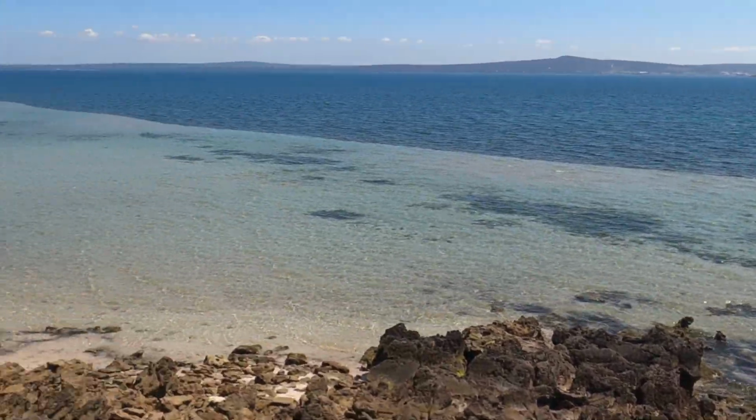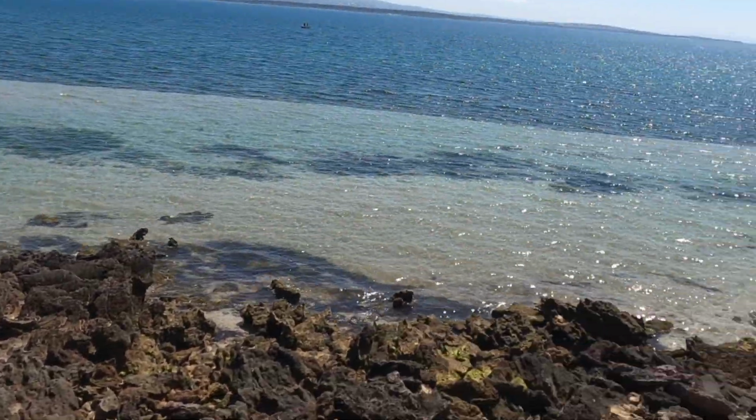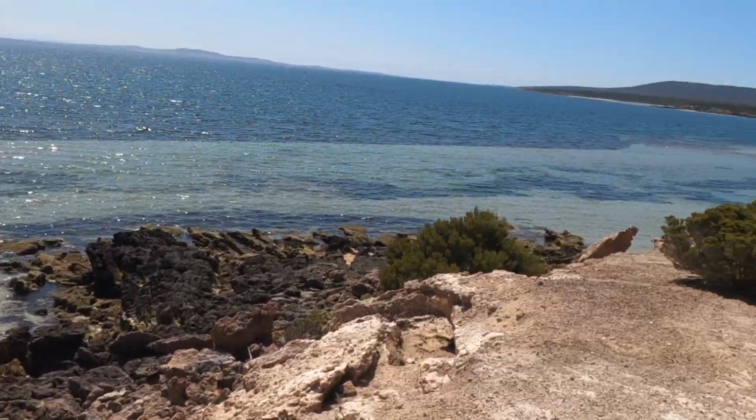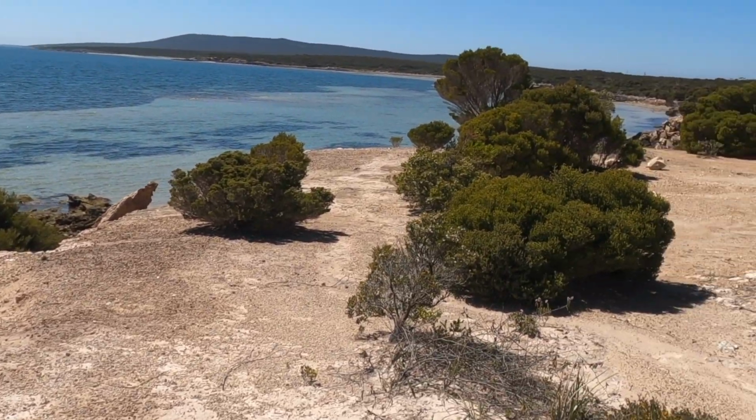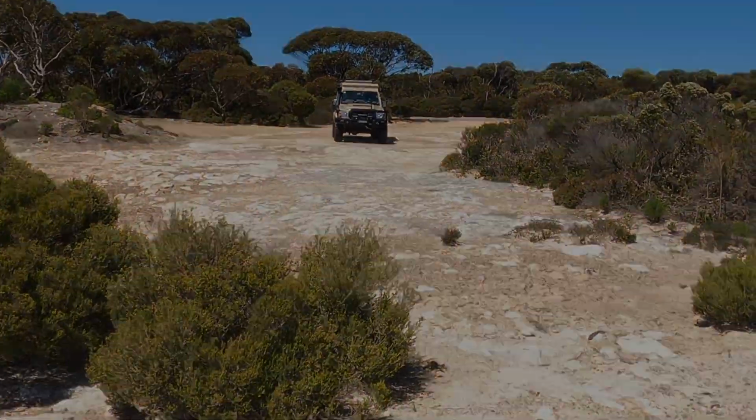This place is absolutely beautiful. Bit fresh, but look at this scenery. It is absolutely beautiful. That scenery is not too bad either.